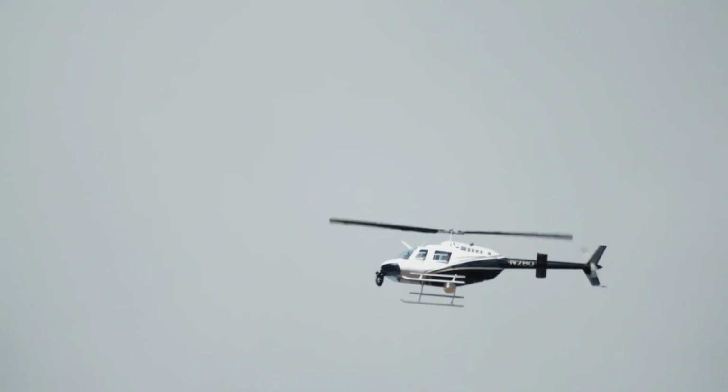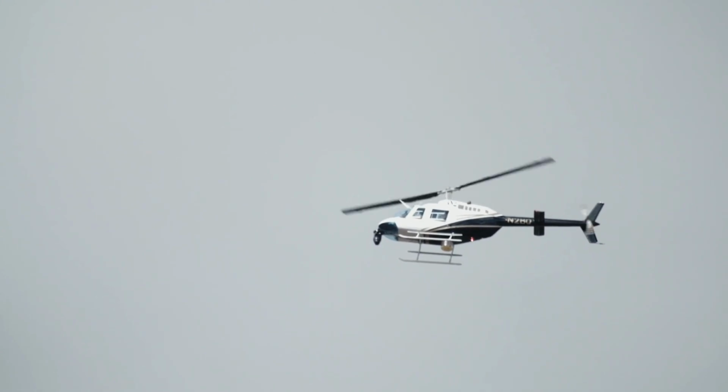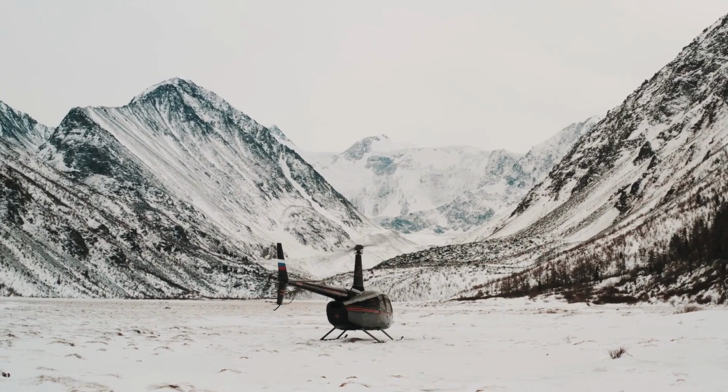It's a heavy lift helicopter that's famous for its ability to carry lumber and other cargo with incredible precision, all thanks to its intermeshing rotors. So intermeshing rotors are all about precision and control.